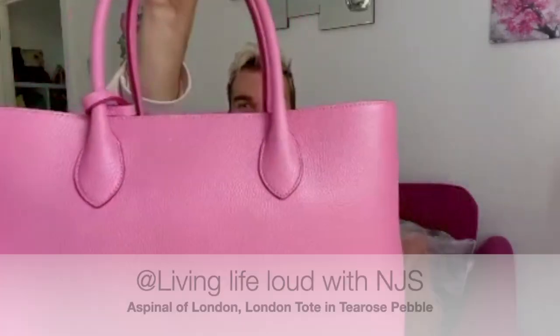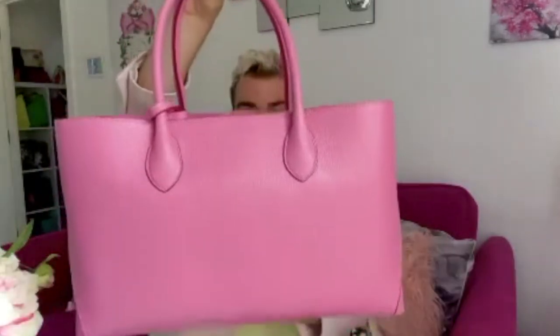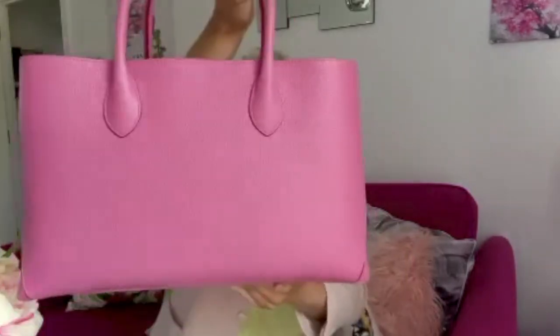The Aspinal of London, London Tote in tea rose pebble, large size, champagne gold hardware. Absolutely stunningly glorious and all things fabulous. The perfect bag potentially exists and I think it's in front of you. Thank you so much, Dale, for letting me participate. Can't wait to see what the rest of you have picked up.